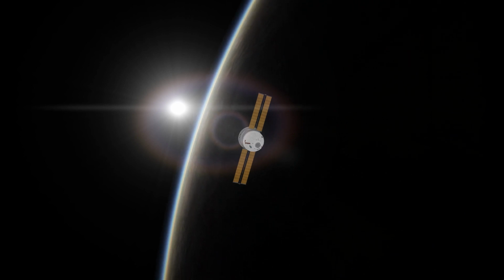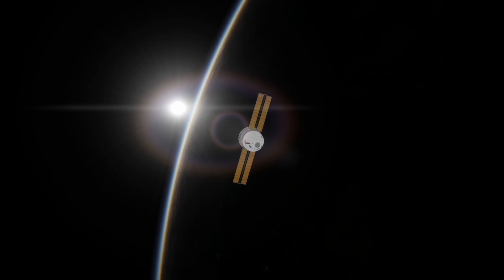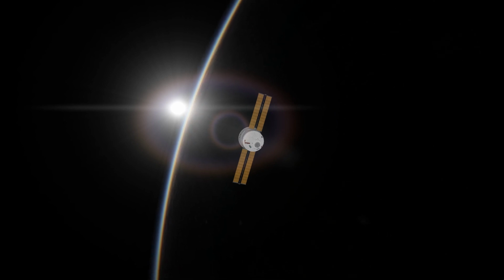So we do have another Faraday at Launch Complex 10. We have another Faraday 3 sat waiting as a backup just in case anything goes wrong.